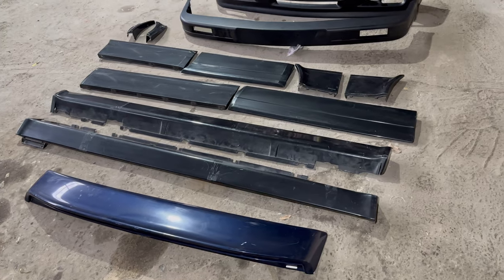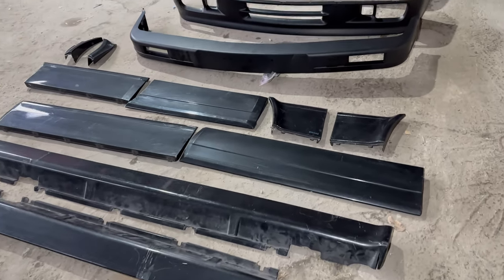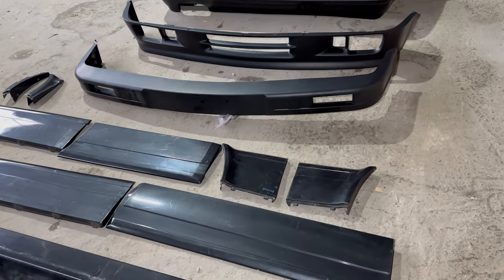Now I have reached the most expensive, its body kit. M Technik 2 is original, second hand, it costs about 3,000 euros, it is also very hard to find. In the USA, this body kit costs about $7,000, and I already have these parts in a nearby hangar.